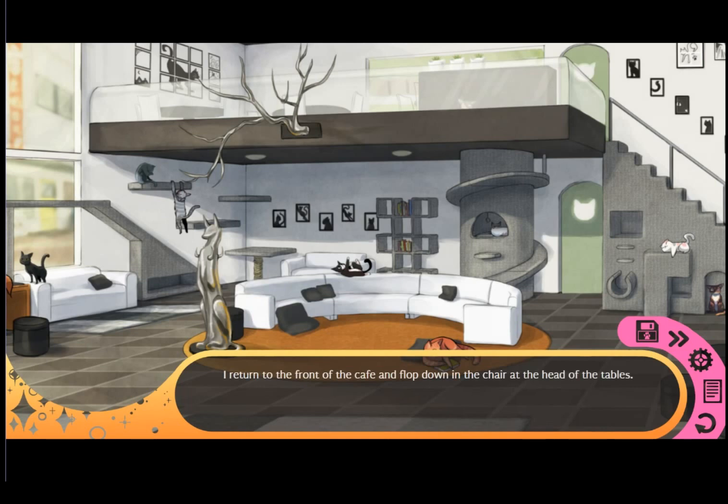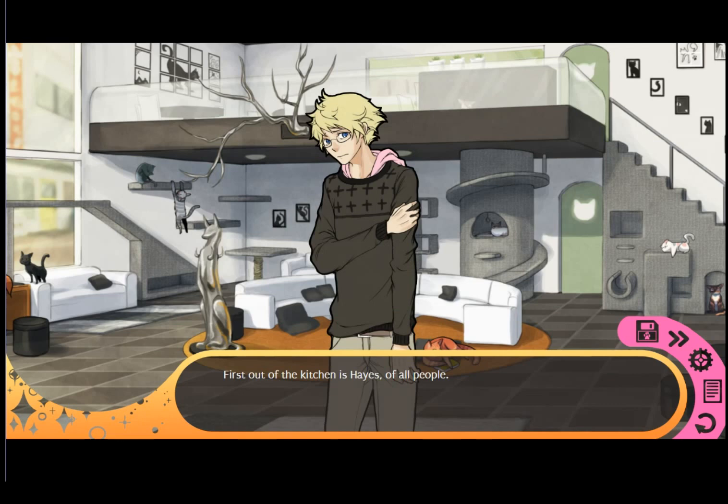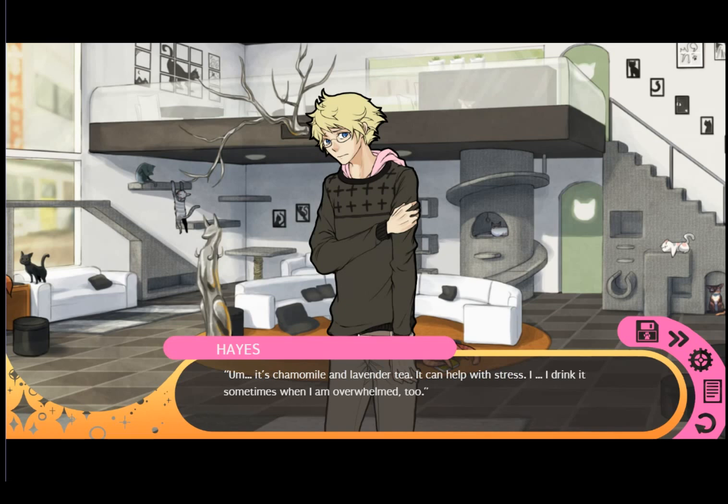I return to the front of the cafe and flop down in the chair at the head of the table. After all that following everyone was doing, nobody's bothered to come out yet. Maybe they think I could use the space to cool off. It feels a little bit like I'm in timeout. First out of the kitchen is Hayes, of all people. He tiptoes and delicately sets a small teacup in front of me. It's chamomile and lavender tea. It can help with stress. I drink it sometimes when I'm overwhelmed too.